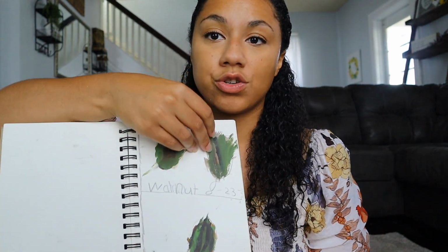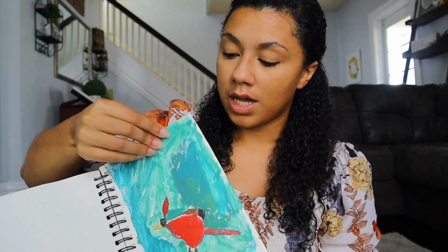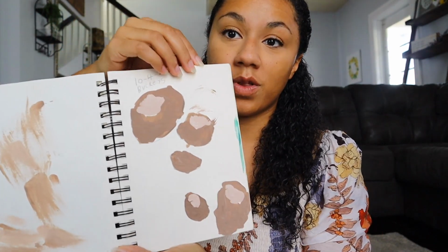Another thing that we use for natural history is, of course, each student has their own nature journal or their own nature notebook. In it, they have their different nature drawings. Got a bird on there. And usually some notes that go along with it too.